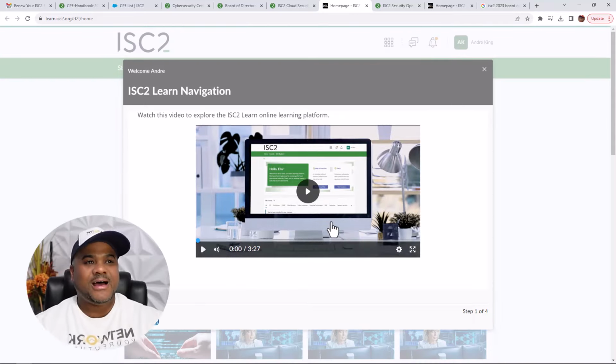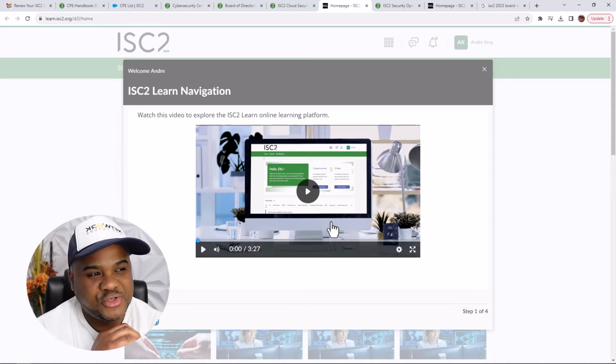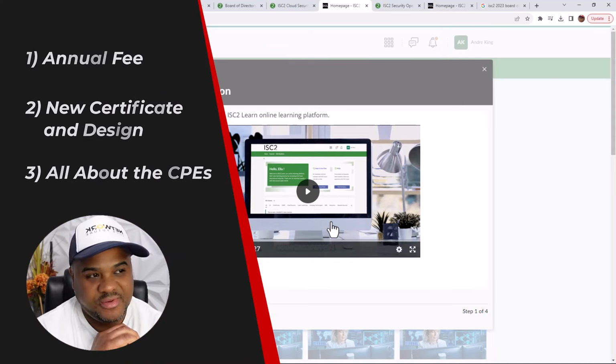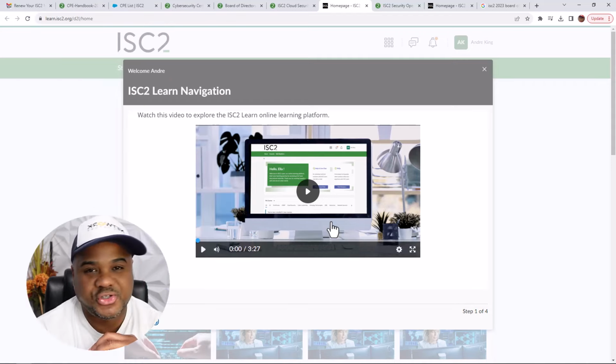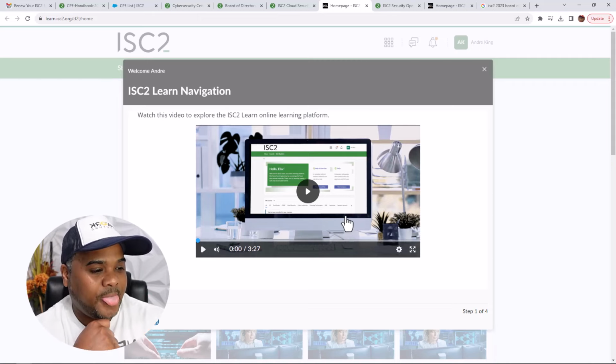So there's a lot to maintaining the credits, but those are the two primary things to be concerned about: the annual fee, and the CPEs. According to your certification, whichever particular one you have, there's a certain number of credits that you need. And the third thing is really just maintaining your integrity throughout this entire process.